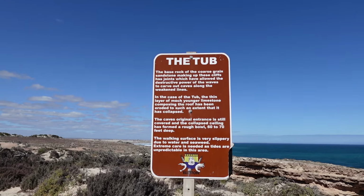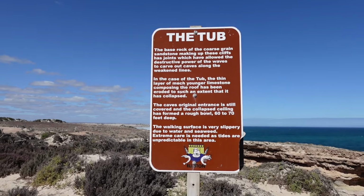Apparently if we keep heading down this road you get to, what's it called? The tub. They call it the tub, which is like a rock pool or something. So we're going to go have a look at that. The tub. Give it a read if you want.